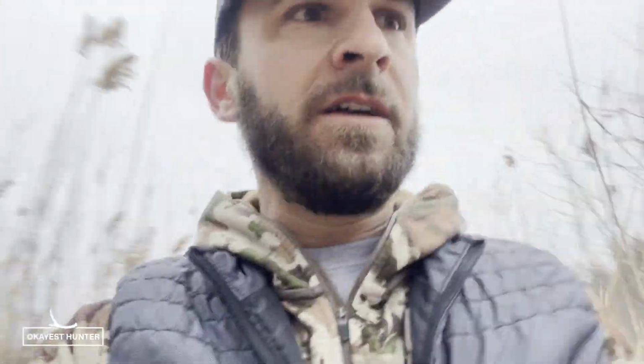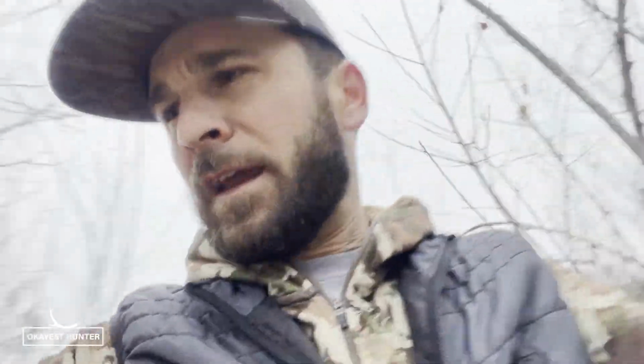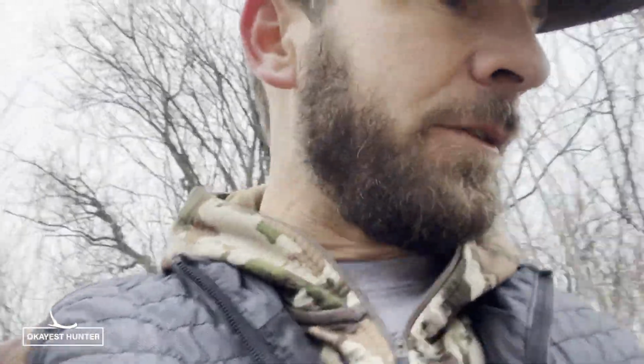But I'm gonna keep scouting here. I'm gonna head toward the main ground, see if there's any sign in there from winter feeding. Hoping to pick up a shed here before I get back to the vehicle. But yeah, found a tree. Not sure if it'll work or not, but I definitely am gonna throw a hunt at that. So pretty happy with what I found.